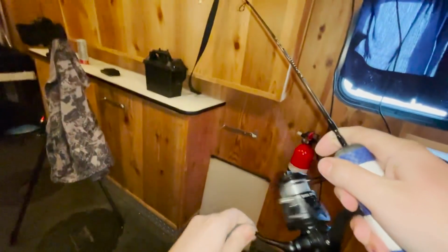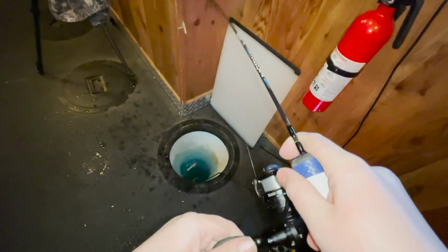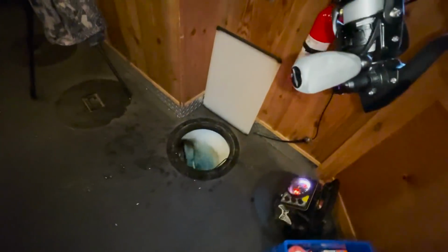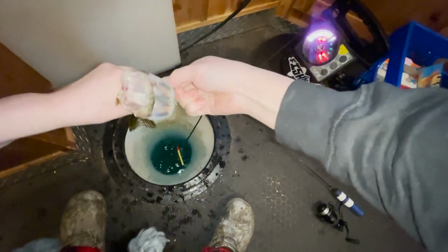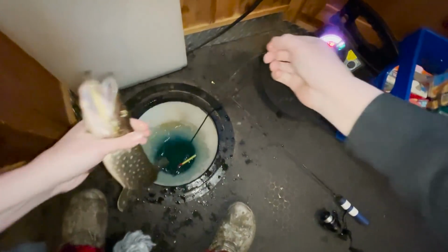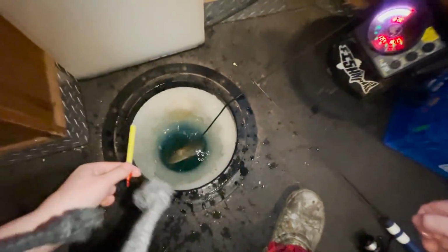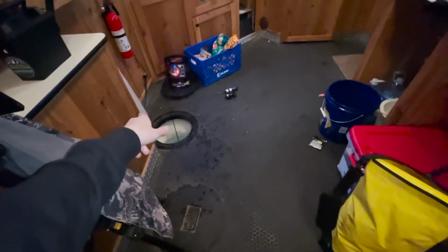Whoa, what do we got? Pike. Bastard almost stole my bobber. I got a bobber down, by the way, y'all.